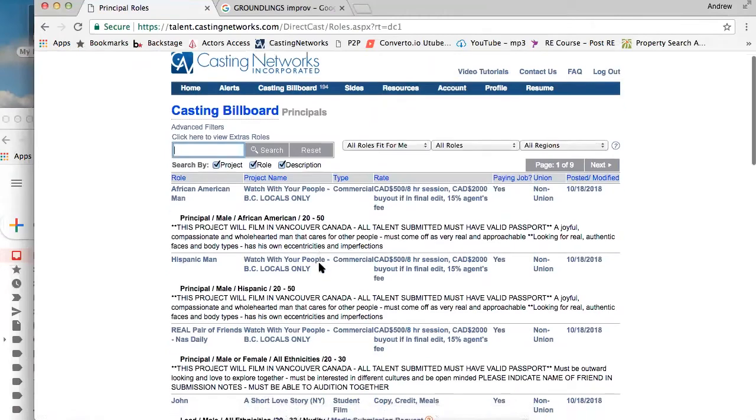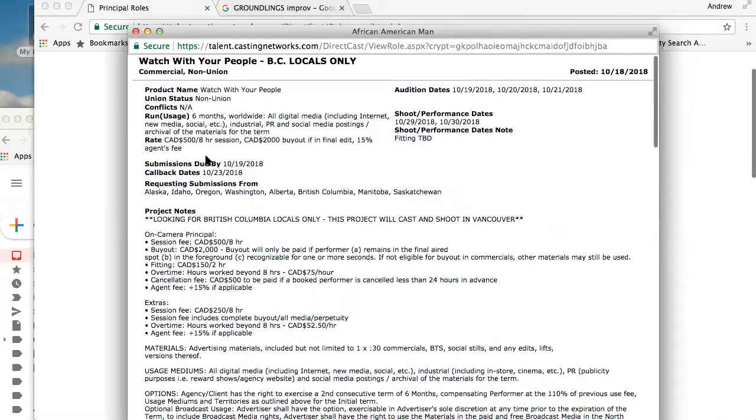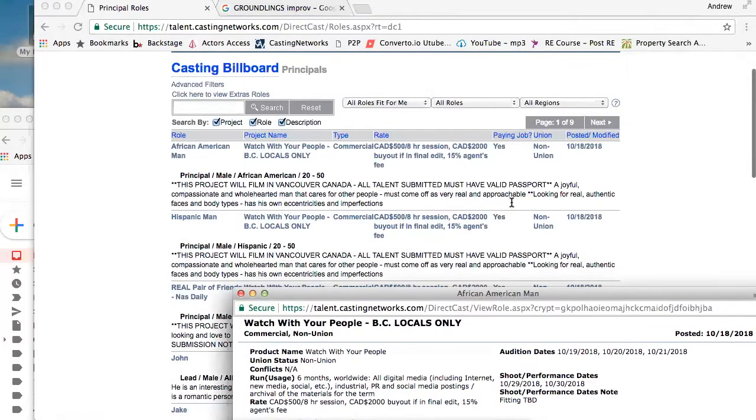Casting billboard. There we go. Click on this and it pops up here. It gives you all the information. Up here, it tells you the status, but you can also see that here. The union status, what date it was posted, the rate. How do you become a part of the union? You need to get either three union extra roles, or you need to be cast as a principal in a SAG film, project or commercial. Got it.